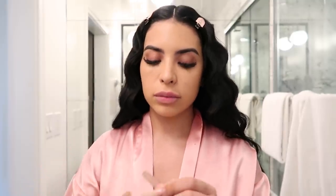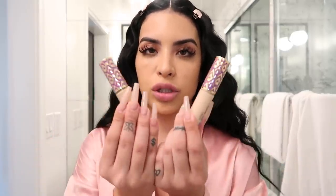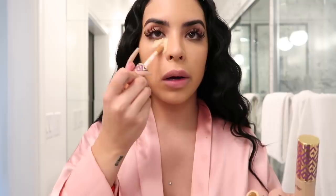Okay. What's next? Okay, next we're gonna do concealer, and I use two shades only because one of them is too light and another one is too dark. So we're gonna do the Shape Tape, and one is 22 Neutral, and I concentrate just right here.